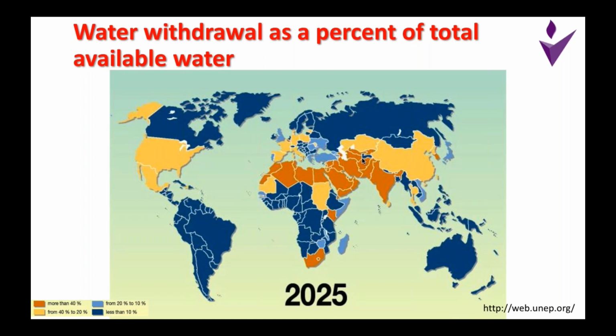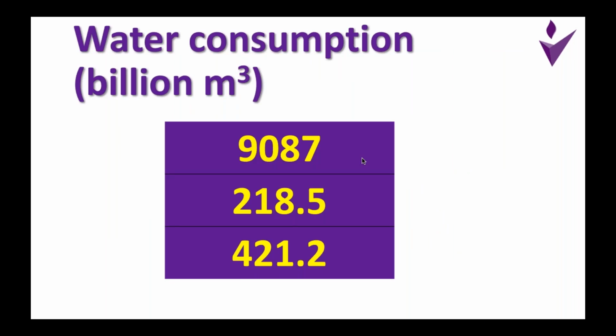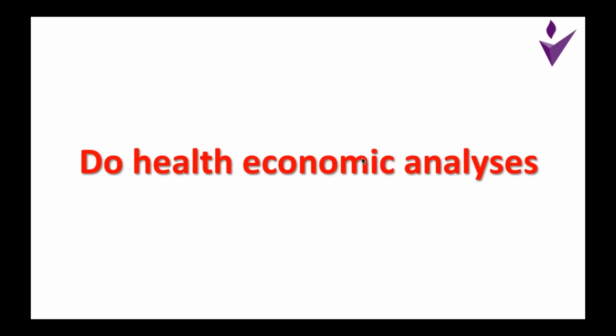In the year 2025, there will be a lot of orange in the world, which means the water withdrawal will increase. And one of the more important reasons for increasing water withdrawal will be the projected growth in number of patients on dialysis, which you can see from a paper that we did a few years ago, which shows that the number of people on dialysis will double between 2010 and 2030. And you can see that most of this growth is going to occur in Asia. And this is what shows the water consumption per cubic billion meters.